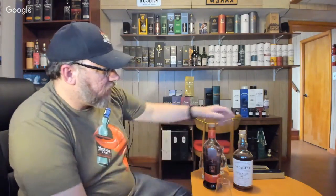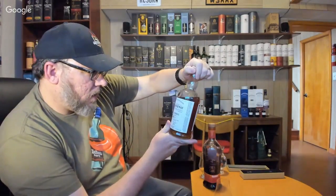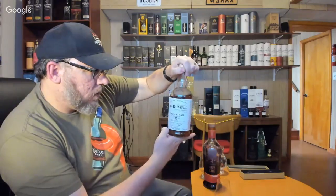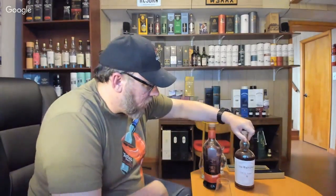This is definitely a new favorite, I have to say. I would definitely consider this more of a fall winter dram. It's a heavier, spicier dram. But if it's 100 degrees outside, I would still drink it too.